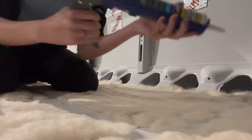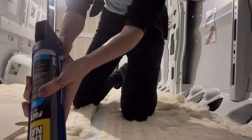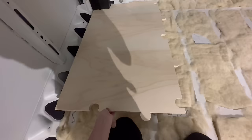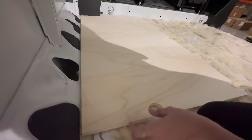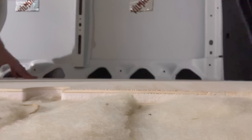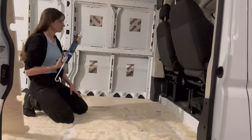And while I do this step of the build, I thought we could actually backtrack for just a moment and go over what is radiant hydronic heat flooring. So these systems pump hot fluid from a boiler through tubing that is under the floor that then radiates heat upward. Then that warms everything it touches and radiates throughout the room. So unlike a Webasto or other forced air heaters, it doesn't just heat the air, but everything in the area.